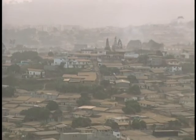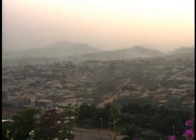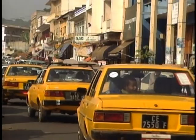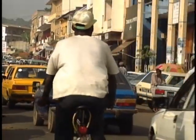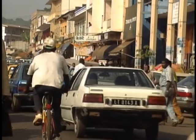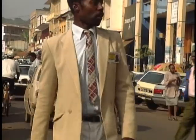The city of Yaoundé, which is the capital of Cameroon, is located in the hilly central region. People were initially attracted to this area because of the cooler climate. Yaoundé grew quickly and has become the administrative and educational center of the country.